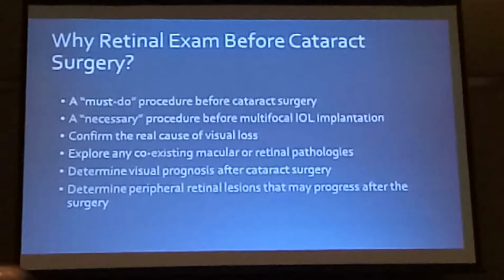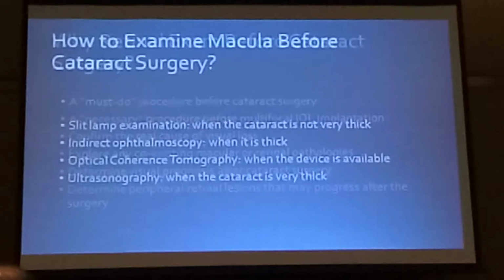Another reason is confirming the real cause of vision loss, exploring any coexisting macular and retinal pathologies, determining vision prognosis after cataract surgery, and identifying peripheral retinal lesions that may progress after the surgery.